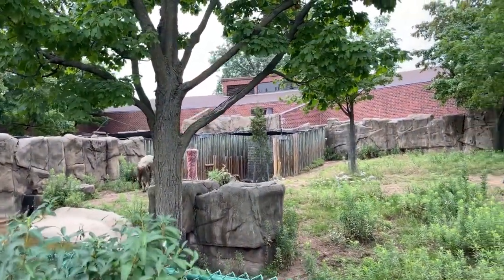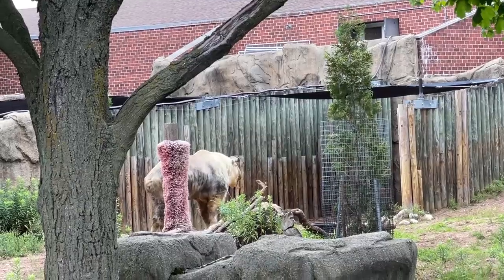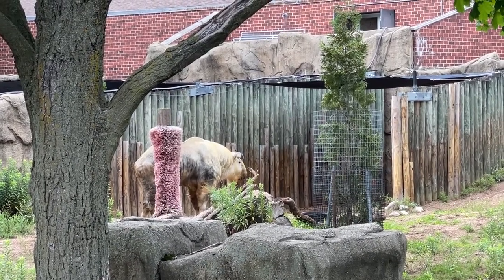But we were able to see some camels and also this takin, I think that's how you pronounce it. It was an interesting animal I'd never seen before, and I thought it looked like a huge guinea pig, but I think it's a goat.